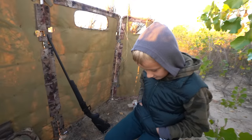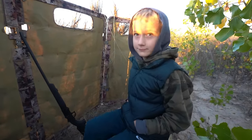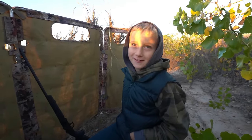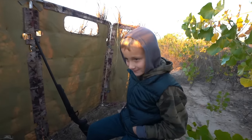You like your 410, though, don't you? Yeah. Think we're gonna shoot something? When we get home, I really want to shoot my 22. Oh, you do? You've been saying that. We'll shoot it. It's little, but it's mighty.